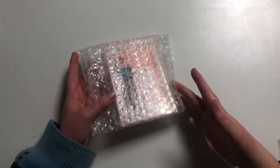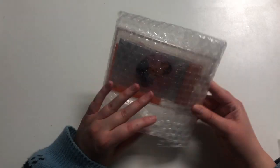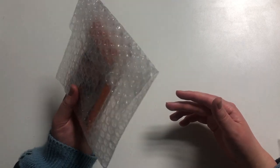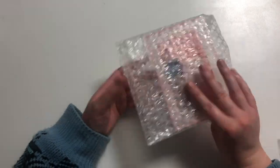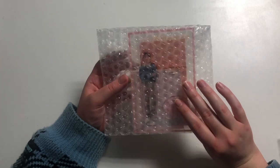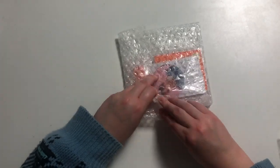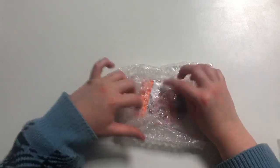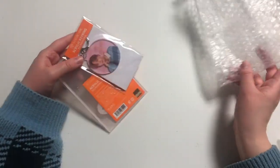Cool, let's open first of all the acrylic stand. I'm going to open this because I can kind of see. Wait a second, is there something extra here? Did I order something else and I forgot? I think I did. Oh my God, I'm so funny. This was so long ago, I don't remember. But anyway, I can kind of see this acrylic stand already, so I'm going to open it and find out. And then we can also find out what this mystery thing is as well. Okay, I remember now.